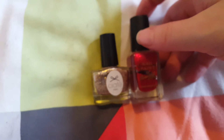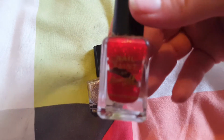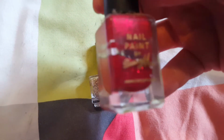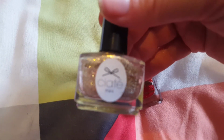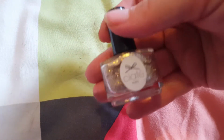Okay, so I've got two nail polishes here, varying in age. This one is a Barry M one, and I'm sure it's ancient, but as you can see, it's all sort of clogged and solid inside. Love the colour of that one. This is a Ciate one, and I think I got this in either a Birchbox or a Glossybox last year at Christmas time, and it's gone dry already. So, I mean, that's not really good going.